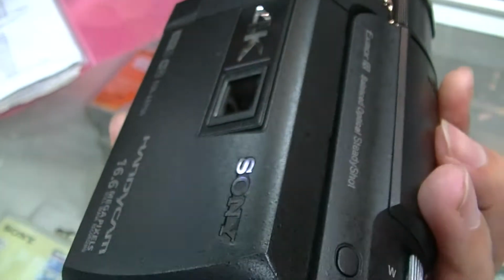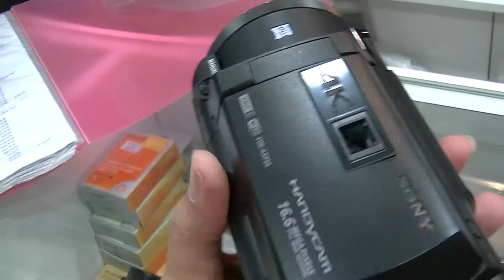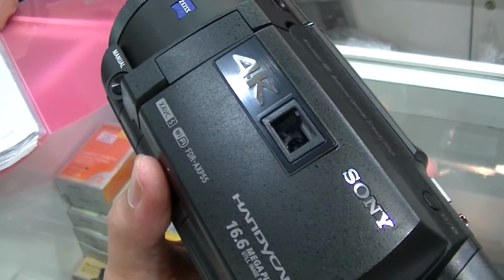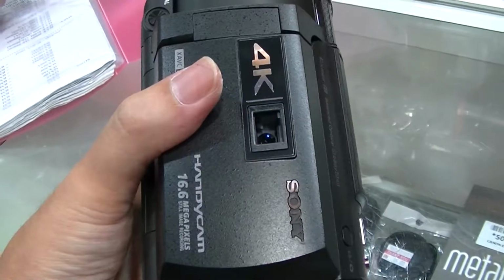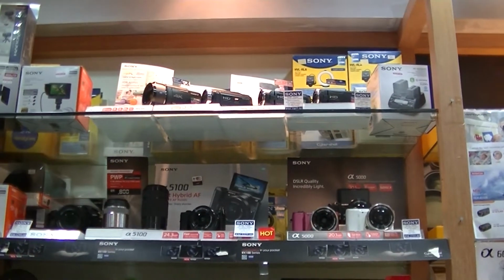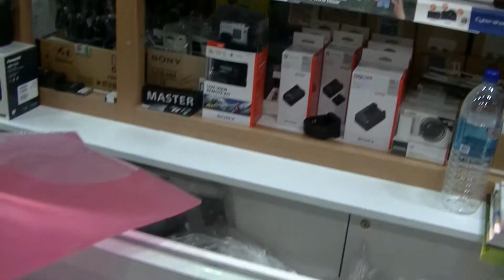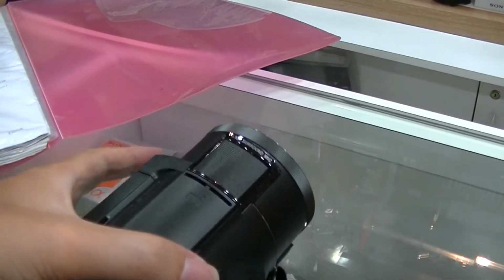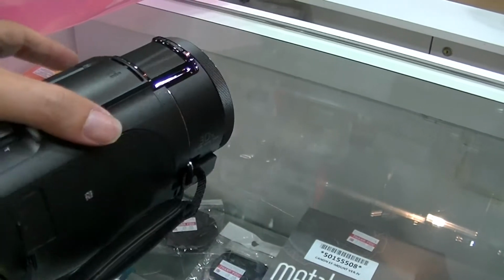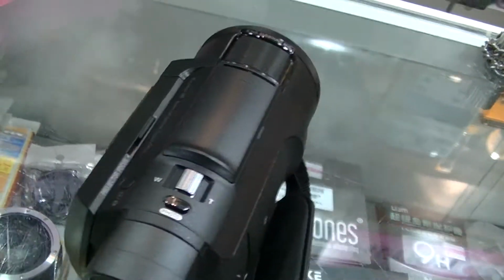What's this? This one, what's this? Projector. Oh, this is a projector too. You can show the projector. Yeah. Sony has a projector. The camcorder, even the non-4K one, also has a projector. I don't think I need a projector. Okay. This one is the latest one. Oh, it's alright. No. I don't need a projector.